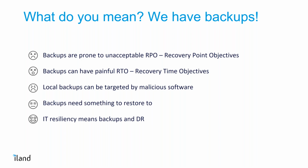Well, the biggest problem with backups, and again, you have to do backups, is that when you're thinking about IT resilience and the ability to quickly recover your organization, backups are prone to unacceptable recovery point objectives. The example I always give is, if you're doing your backups nightly at 7 o'clock at night, and something happens at 6 o'clock the next day, that's 23 hours of data that hasn't been backed up or protected in some fashion, right? So your recovery point is now 23 hours old.